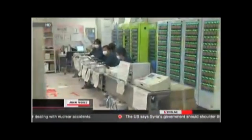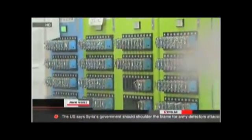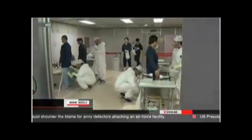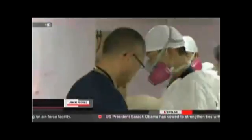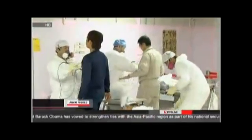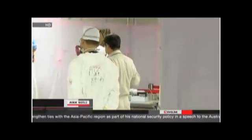And dosimeters are handed out here. Immediately after the accident, it was so confused, and not every worker was able to have a dosimeter, but now everything is managed with barcodes, and each person can have a dosimeter. And this is a place where you undergo screening. Immediately after the accident, everything was so confused that you didn't even have a place to sleep or eat, but now things are much better.